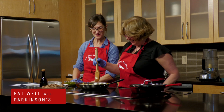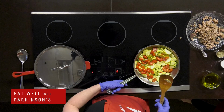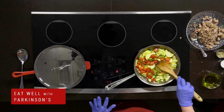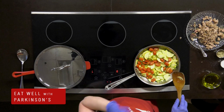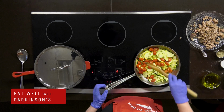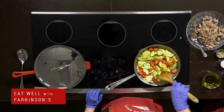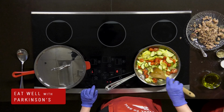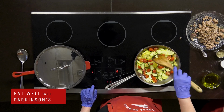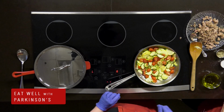Oh, it looks beautiful, Paula. Yeah, and that's the whole point. We're trying to make it as colorful as possible so people see it as eye appealing and say, hey, that looks pretty tasty, I want to eat it. Okay. So you're going to cook the tomatoes down a little bit, and the juice of the tomatoes will come out, and then we're going to add the turkey back in. Looks great.